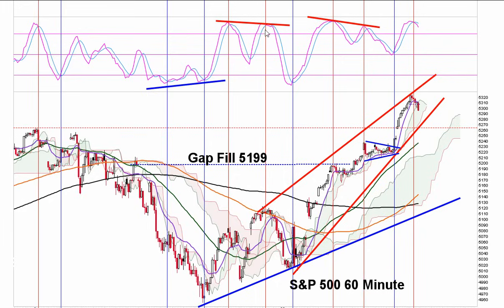Turns have signaled signs, except for when we've got the divergences that have formed, like right here and right here, a divergence formed, but then we corrected sideways. I talked about that triangle at great length and detail. On the 60-minute chart, we broke out of it with the PPI data, and then the CPI.